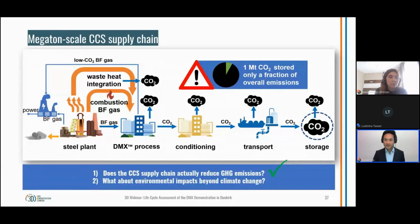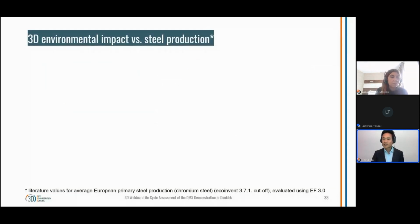That said, let us continue with the lifecycle assessment results. And what I'm going to show you essentially is how much worse does a steel production process get if I add a CCS process on top of it. So I'm going to compare the environmental impacts of the CCS supply chain in the 3D project to a generic steel production process that I've taken from literature. In particular, I've taken it from the ecoinvent database, which is a lifecycle assessment database, and I've selected a European primary steel production process. What I'm going to show you now is a little bit complex.